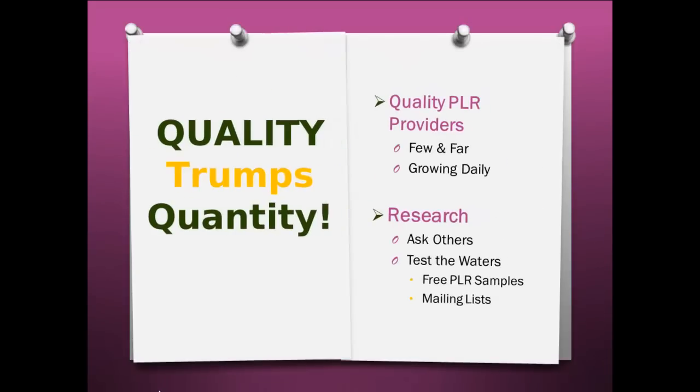Our next tip: quality trumps quantity every time. Online, there are tons of PLR providers. That narrows greatly when you talk about PLR providers who provide their customers with quality content. I could probably, in a couple of handfuls, maybe 3, narrow them down. While the quality PLR providers are few and far between online, they are growing daily.